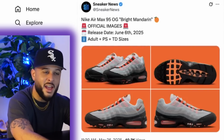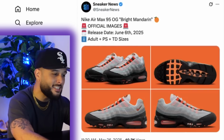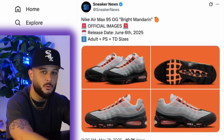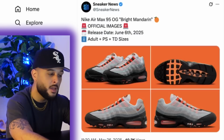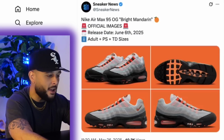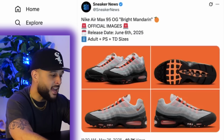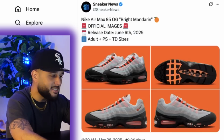So first up, we got the Air Max 95 OG Bright Mandarin. Now, we covered this one recently on JA News. Essentially, what you got here is a re-release of a sneaker which originally dropped back in 2011. At that time, they were releasing a series of different Air Max 95s inspired by that OG neon with the gray gradient color blocking. So as far as this year, it's a huge year as Nike celebrates the 30th anniversary of the original release of that first Air Max 95.